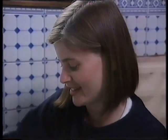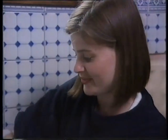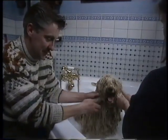Good girl. There, lots of water all over you, Honey. On your chest. These ends of the ears. Good girl, Honey. And now how do we actually do the washing bit? Basically, massage gently, small bits at a time. Right, small bits. Okay. Get some more water in there.